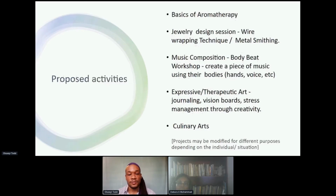Right, so this slide here is the proposed activities that I mentioned earlier. Of course, we are going to keep in mind that everyone is unique, and therefore the courses will be modified to suit them. So we have a general skeleton of the project, and when we get the participants, we'll be able to do further work to create the program designed specially for them.